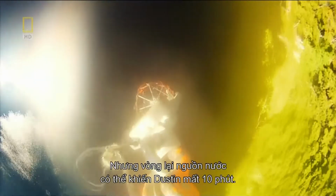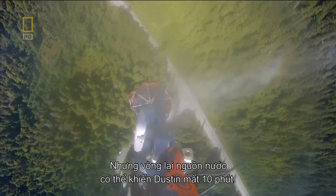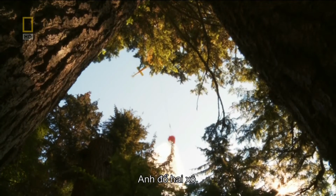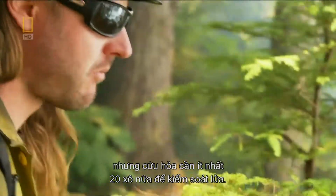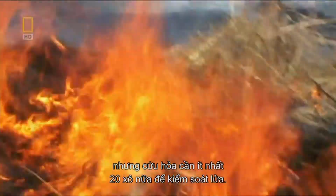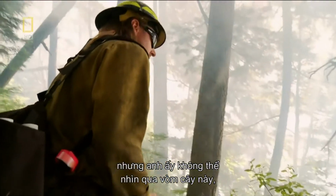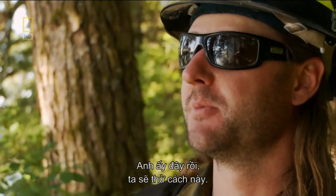But a round trip to the water source can take Dustin up to 10 minutes. He drops 2 loads, but the firefighters will need at least 20 more to control the blaze. It's beneath these burning trees, and it's hard for him to see because he can't see through this canopy, obviously, but gotta try to be his eyes on the ground. So here he comes again, we'll try this.